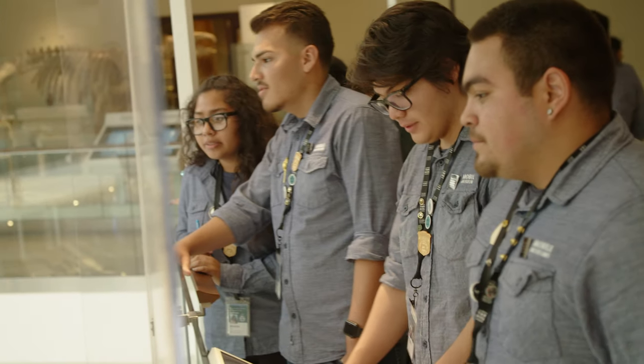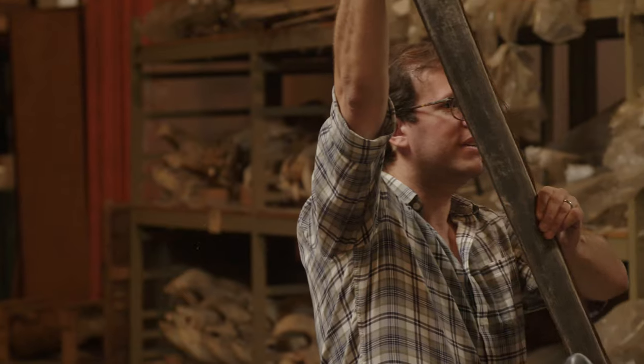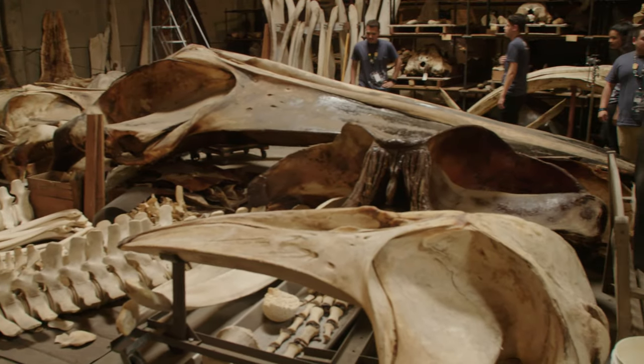In 2019, 10 students from Felicitas and Gonzalo Mendez High School and from the Math, Science, and Technology Magnet Academy at Roosevelt High School from Boyle Heights began visits to the Natural History Museum during the school year. On these visits, they were able to meet museum staff and learn about research, collections, and program development.